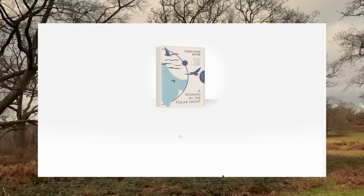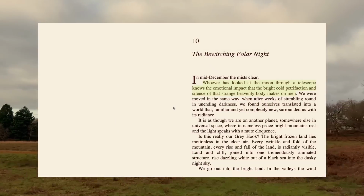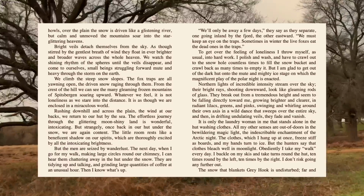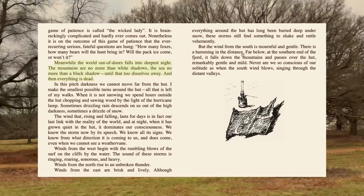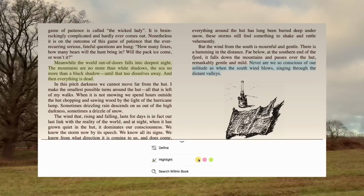As the title suggests, it follows Christiane Ritter on a years-long expedition in the Arctic as she goes to join her husband, who has spent the last couple of years exploring the Arctic. Initially, she thinks that it's going to be quite a romantic experience. She's going to have so much time to just sleep and to read as many books as she'd like.